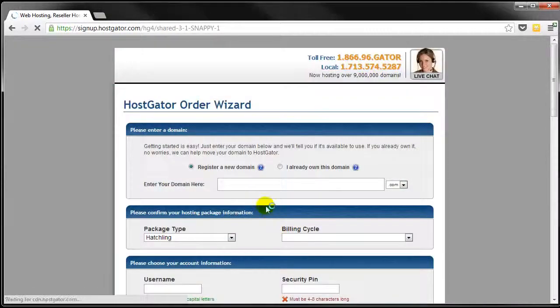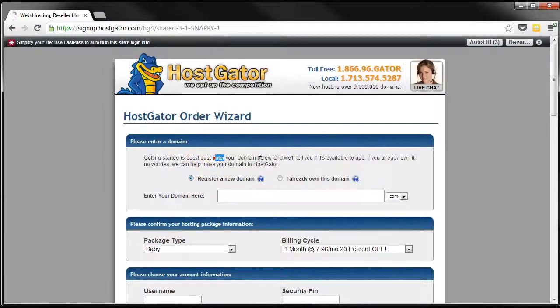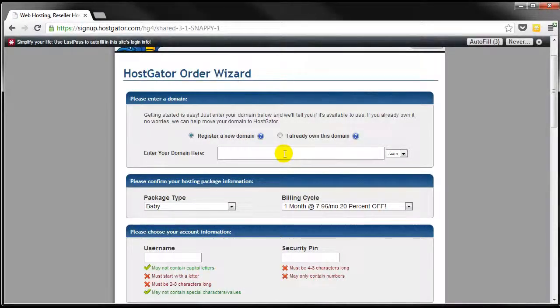So hit the Order Now button, and this is where you get to choose your domain name. So hopefully before you watch this video, you actually had a domain name in mind, whether it's your name or your business name or something else. It could be anything. It could be ilovedogs.com. That's probably taken, but whatever it is. If you don't have a domain name, just pause this video and think about it. Come back to the video. But if you do, this is where you put it.